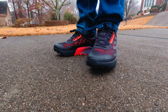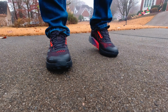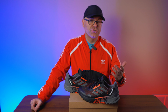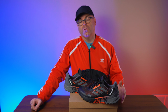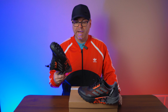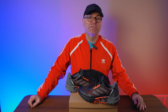But overall, I think that they're very comfortable. They are looking great. I went half a size down. Most of these models, for some reason, run big for me. I'm not sure what your experiences are, but for me, almost all Adidas models, I have to go half a size down. Otherwise, my foot is swimming inside. And these, I went half a size down, $80. I think it's a pretty good buy.